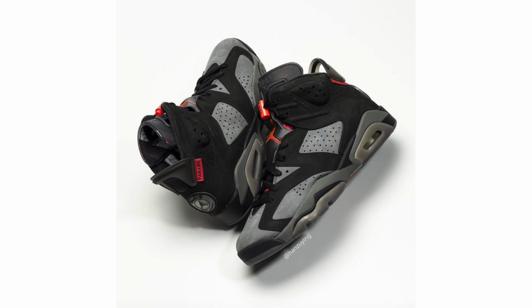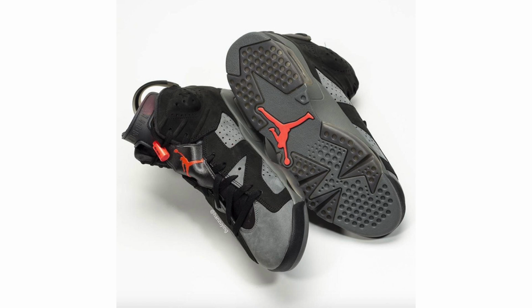But some of the other details on this shoe include Paris and 75 on the lace locks. There's a small red tab by the heel that reads Paname. Now, I apologize if I didn't pronounce that correctly. We also have a dark, smoky, translucent outsole, and PSG and Jordan branding on the heel.